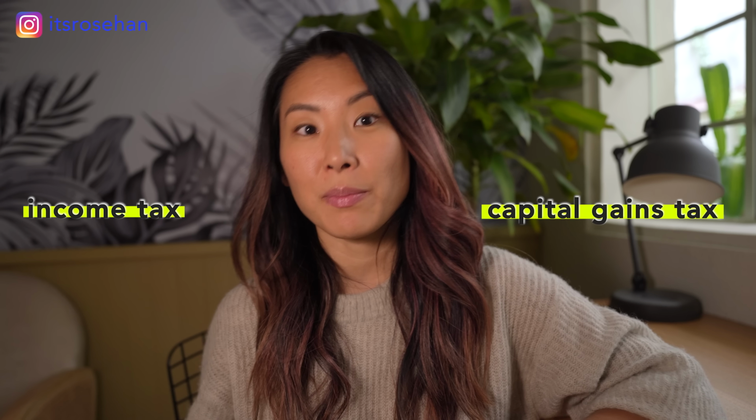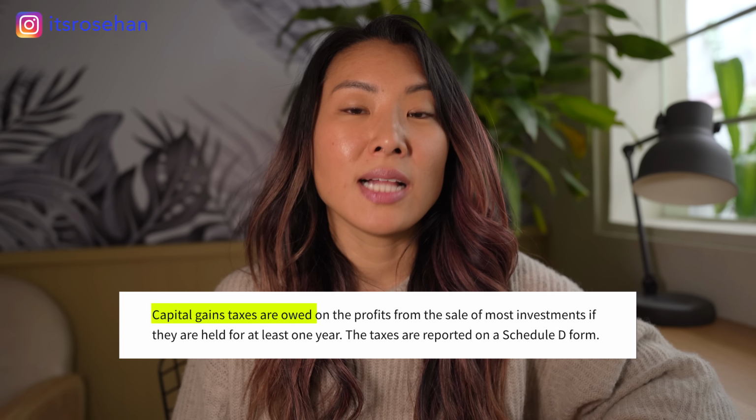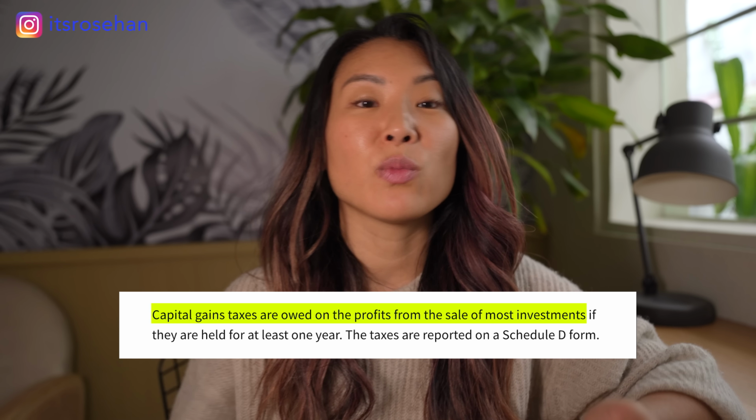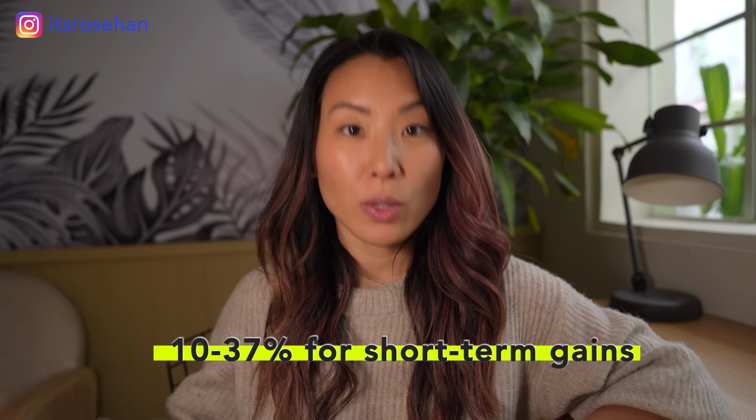To understand my next tip, you first need to know that the IRS has different types of tax rates. There's income tax and then there's capital gains tax. Income tax is what you get taxed on out of your paycheck, and it ranges anywhere from 10 to 37% depending on your tax bracket. Capital gains tax is what you get taxed when you sell an investment at a higher price than what you bought it for. That profit is called a capital gain, and capital gains tax ranges from 0 to 20% for long-term gains and 10 to 37% for short-term gains.